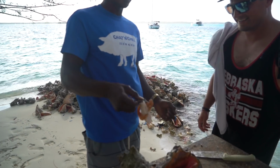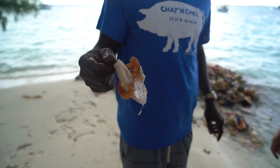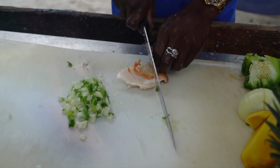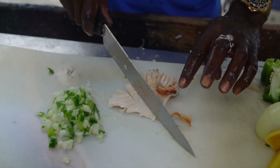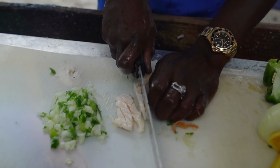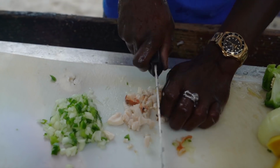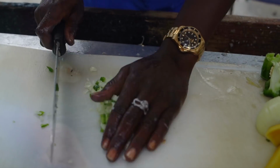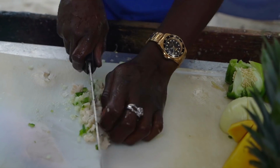Yeah. So this is what it looks like when it's all cleaned up and ready to go. I gotta wash it up and put it in the conch salad, and work on the conch. So we just run the knife through it, not all the way through, and then turn it, and then go ahead and cut all the way through. It's pretty good for your second time. Tomorrow I'm gonna be a little better. So you mix the onions and the conch and the green pepper all together. You bet.